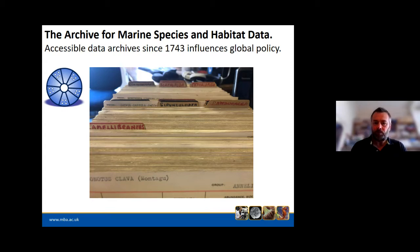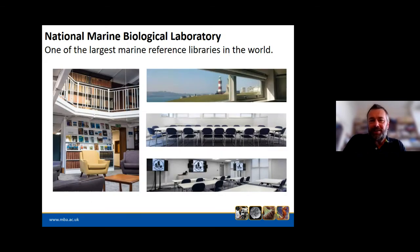We can't forget about the books, can we? In this digital age, whatever happened to books? Well, at the Marine Biological Association, we have the National Marine Biological Library, which is one of the largest marine reference libraries in the world. Thousands of volumes of not just books, but journals. It also holds expedition reports and even a herbarium, these squashed seaweeds and other algae. MBA members can make full use of the collections and incredible facilities, including electronic journal access.